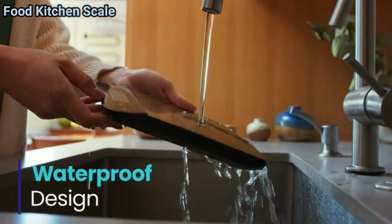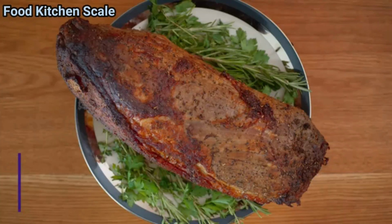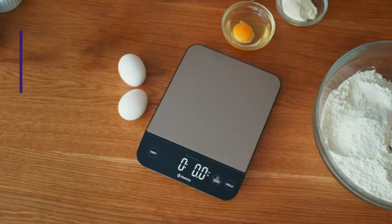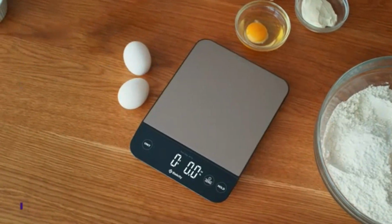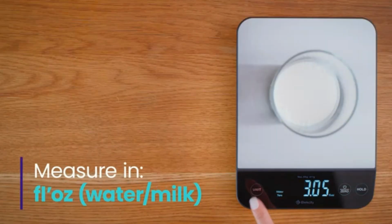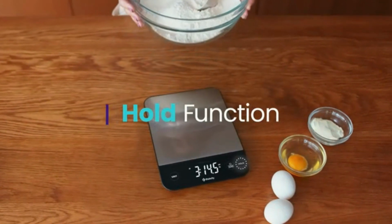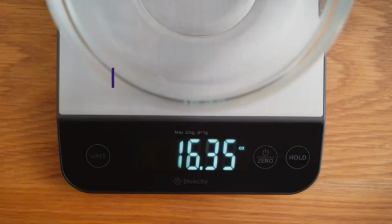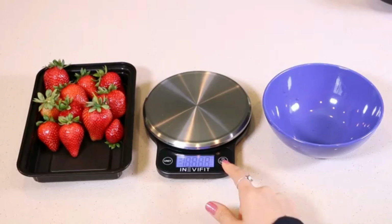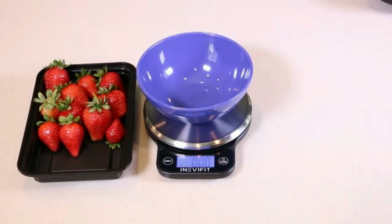The Etekcity Food Kitchen Scale is a robust and reliable addition to any kitchen, blending functionality with a modern aesthetic. Its stainless steel construction not only ensures durability, but also makes it easy to clean, an essential feature for any food preparation area. The scale caters to a diverse range of uses, from weighing ingredients for cooking to measuring parcels and even pet food, making it a versatile tool for everyday needs.